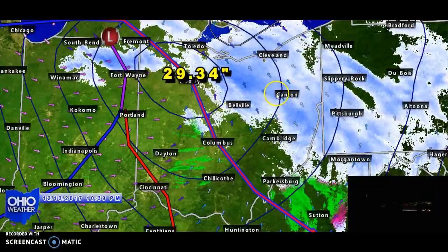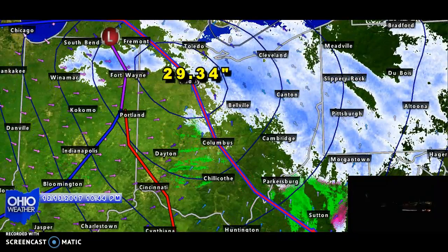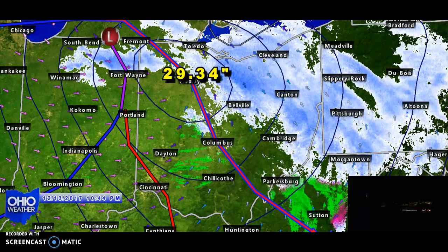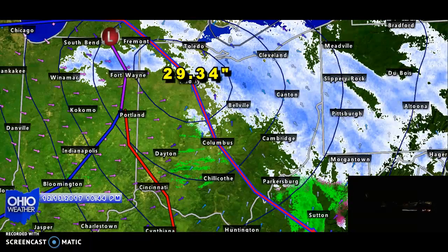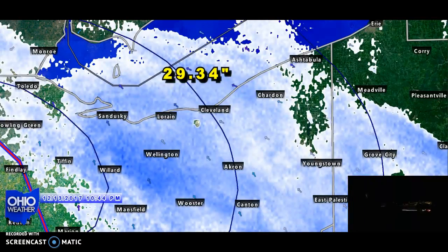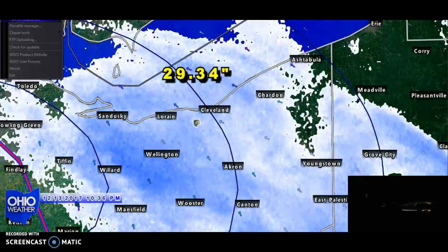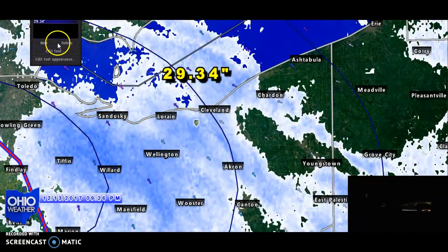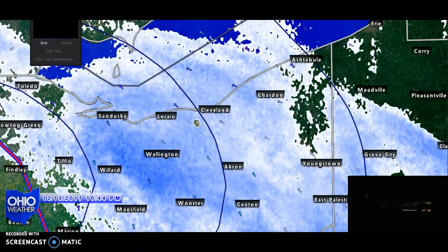So, first off, let's take a look at the close-up regional state radar images, for lack of better terms, since I'm having trouble talking with my new tongue that I've got here. In northeast Ohio, we can see how the precipitation is progressing. Let's get rid of that pressure reading for you. I don't think you want to see that, do you? No, of course not. We tried to delete it, and there it goes.